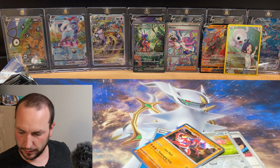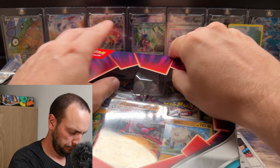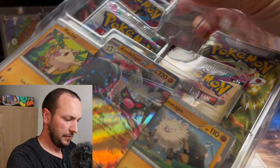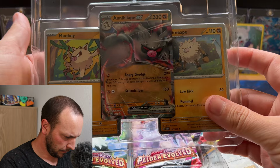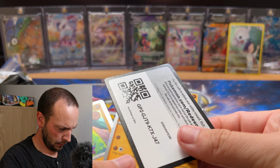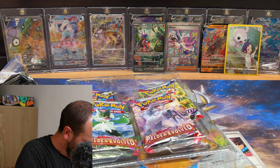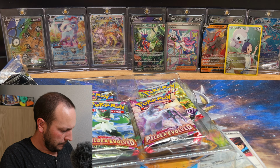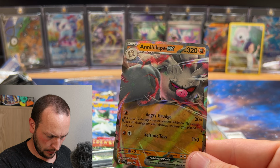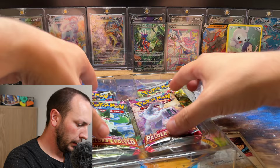Now, let's get into this Annihilape EX. Those two, code card. Also, just realized, there's the code card for the Cryodon tin. And here is the promo. All right, and we get Paldea Evolved, one Scarlet and Violet, and one Lost Origin.